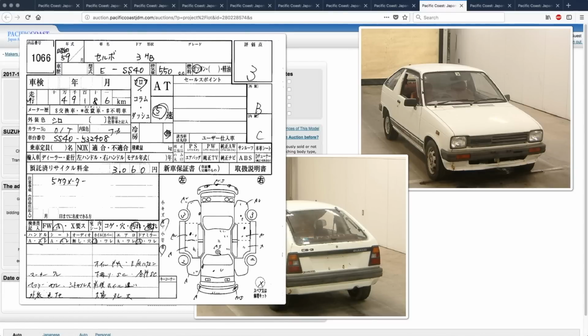The roof here, it's not easy to see, but it's either C5 or A5. And either way, that's a lot of damage. 5 is a very high number when 3 for most auctions is the max. And so it looks like the body has tons and tons of damage all the way around. 49,186 kilometers. Once again, this is a 5-digit odometer car, marked right there. 5-speed manual, auction grade 3.